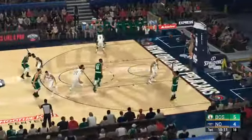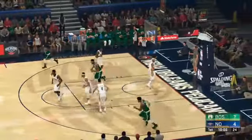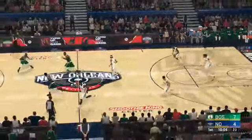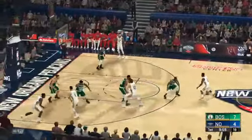In the corner, Smart with it. Second shot opportunity, and it's laid up and in by Thompson. Yeah, I think the activity level that Tristan Thompson plays with on missed shots is something every NBA player can learn from.